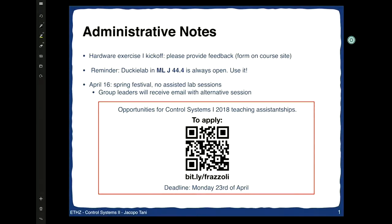We noticed then that not many of you have used the JMLJ44.4 lab, which is basically the same as the lab where you would be doing the assisted hardware exercises, but it's not assisted. That means it's always open, and it's there for you to use. It has everything you need to run the exercises. It has the computers on the same networks. It has Ducky bots. It has a test loop, so you are free to go there whenever you want and just play around with the system.